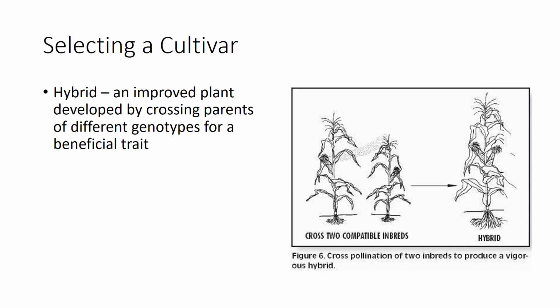Many hybrid cultivars are superior to standard cultivars. A hybrid is an improved plant developed by crossing parents of different genotypes for a beneficial trait. Cultivars are selected based on climatic requirements, temperature, water and light, life cycle, cultural requirements, usage, and quality.